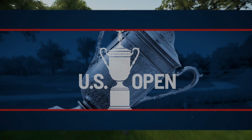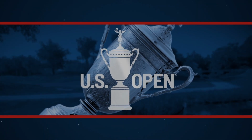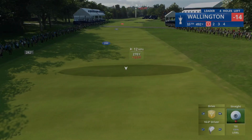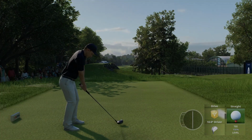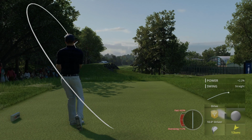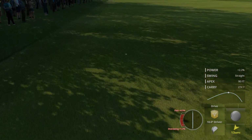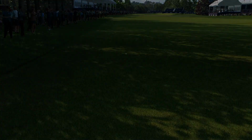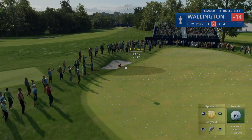This is where the golf course really starts to bare its teeth. You need to have your game in order. This is a 515-yard hole, a par 4 15th. He'll be factoring in this breeze in his face as he sets for his second.